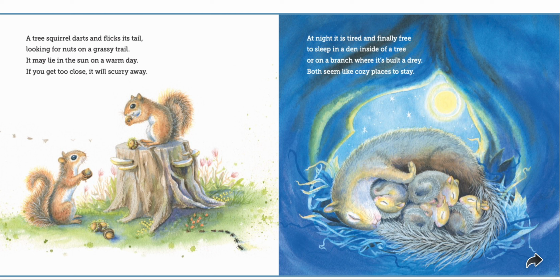At night, it is tired and finally free to sleep in a den inside of a tree or on a branch where it's built a dray. Both seem like cozy places to stay.